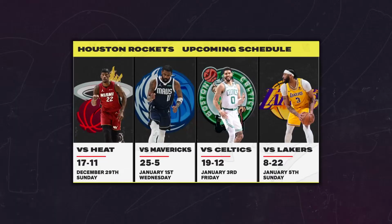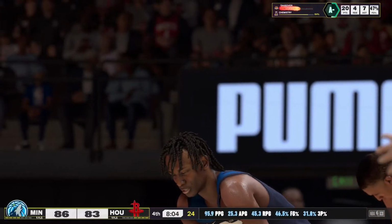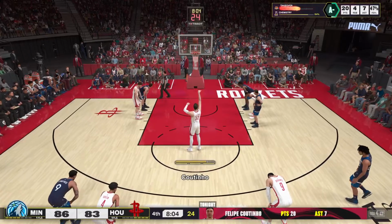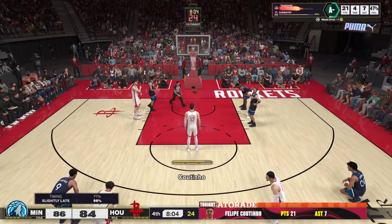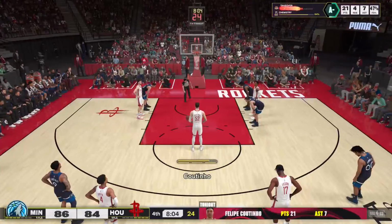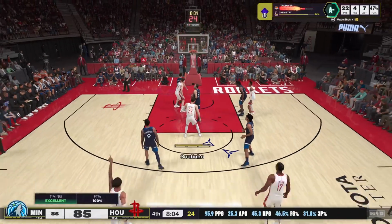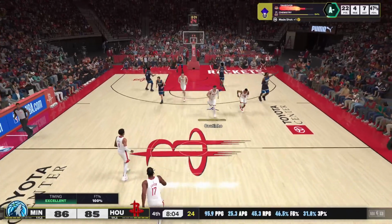And here's the upcoming schedule for the Houston Rockets. On Sunday, they'll be matching up with Jimmy Butler and the Miami Heat. And then on Wednesday, they'll take on Kyrie Irving and the Dallas Mavericks. Checking out their schedule, they've got a tough run of games coming up, but quality opponents are a great chance for you to see how well your team can truly perform.